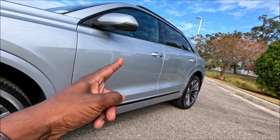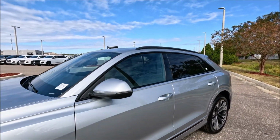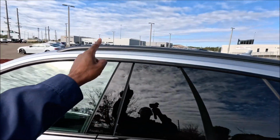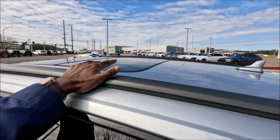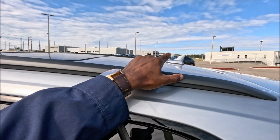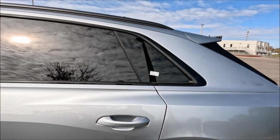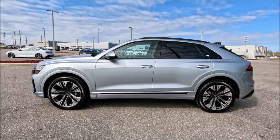You have the satellite silver when it comes to the door handles and the mirror caps, but gloss black because, you know, the blacking out with the window moldings, the B pillar, the C pillar, and also the roof rails with the big glass roof. We will see that glass sunroof inside in just a moment. And then we have the satellite silver when it comes to the shark fin antenna and the spoiler with the black side blades. Put it all together, and again, this shows some muscle when it comes to the 2025 Q8.